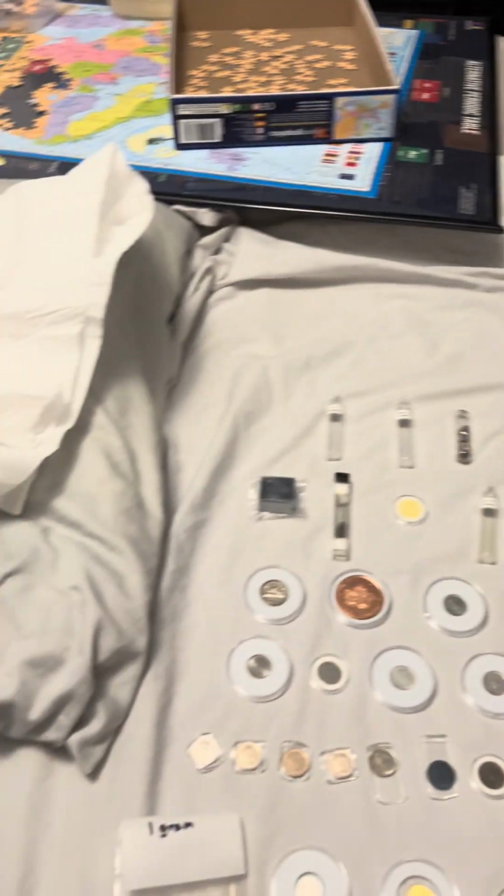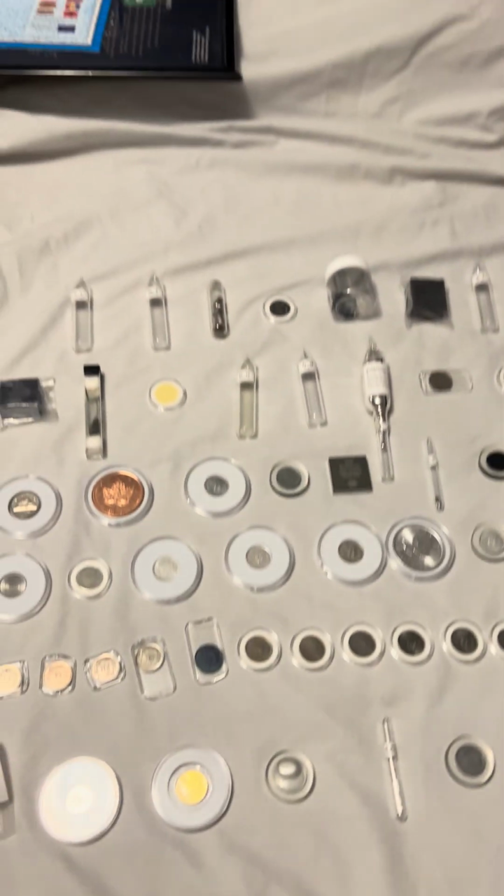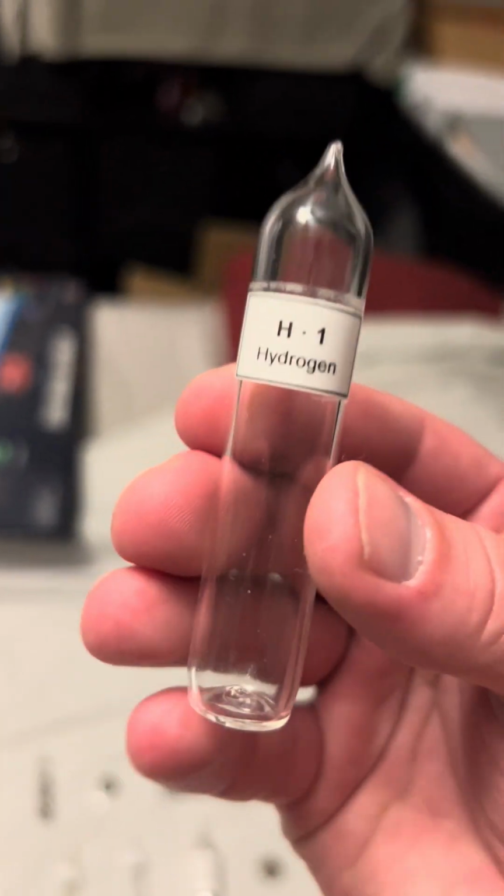Okay, we have 83 different elements here, which includes all of the stable ones plus bismuth, thorium, and uranium. We'll get to that eventually. You'll get to see them. So we'll start with element 1, hydrogen.